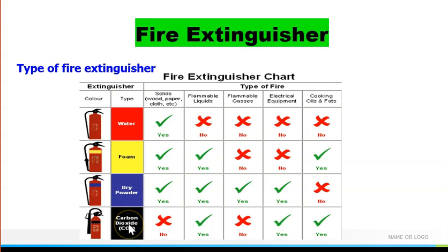And for carbon monoxide, is suitable for type or class B, for liquid, flammable, and for electric equipment. And also for the cooking oil and fat. For electrical equipment, actually there's no class for it, but usually they refer to class E. So electrical equipment, it's suitable with the dry powder and also the carbon dioxide. So you need to use the proper extinguisher for the class of fire.